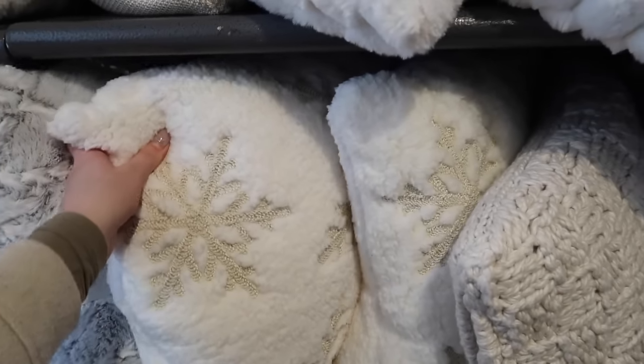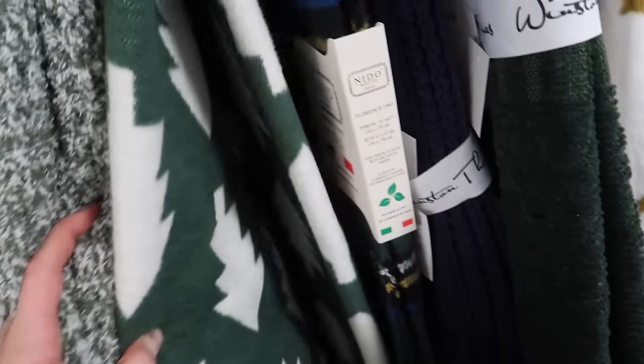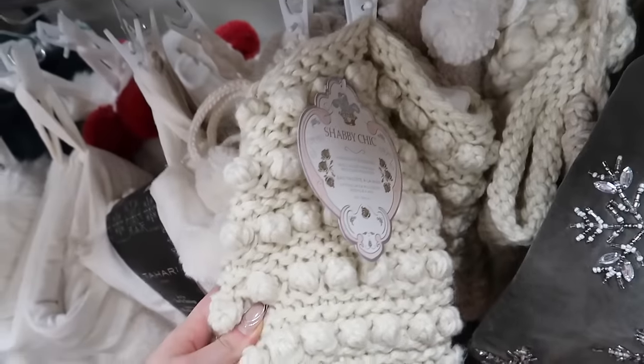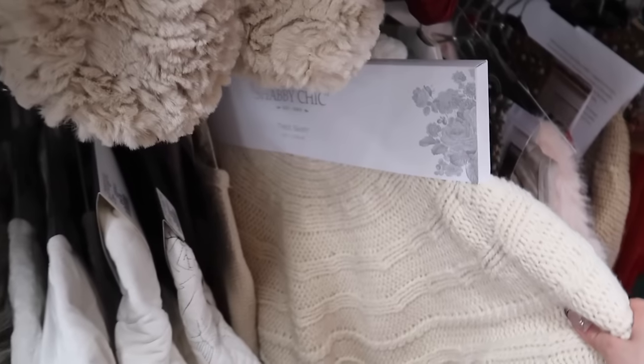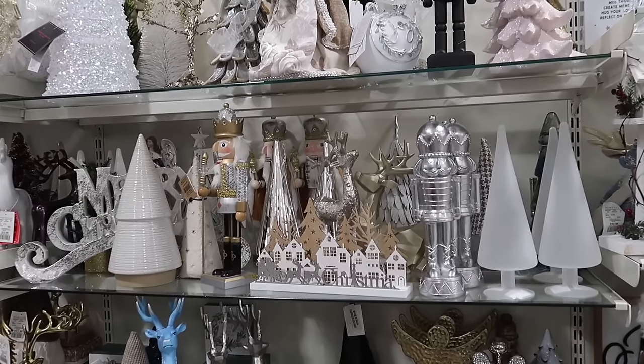These snowflakes are cute, but I also love the knit style pillows. Christmas pillows right now. In general, I haven't really found much of what I wanted to get today. I found a few little things here and there. Michael's was the best, but pillows so far are missing. I did find a blanket that I really liked though, so.